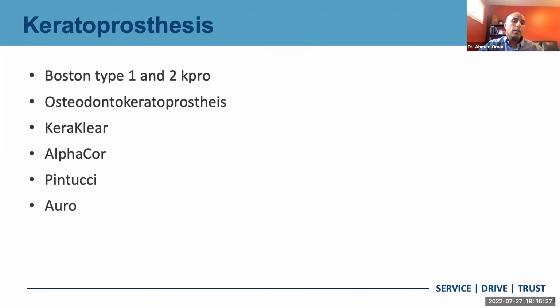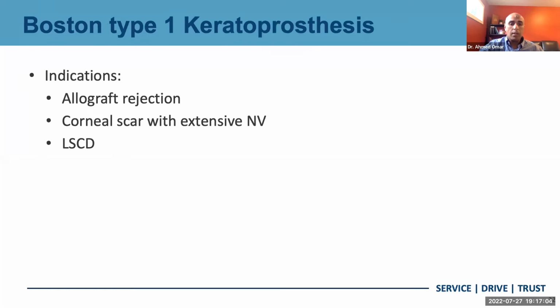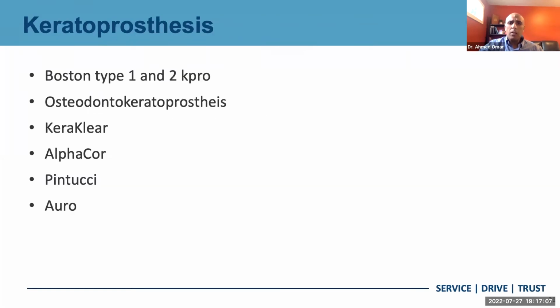So these are the different types of keratoprosthesis available. Of course, the most commonly used type is the Boston Type 1 K-Pro. Also the Boston Type 2 K-Pro, which is used for more complex patients. Then the osteodontal keratoprosthesis, which is a very complex surgery done in 2 stages for patients with severe limbal stem cell deficiency that's not fixable by other measures. Then there are other keratoprostheses mentioned in the literature that are not commonly used: Keraclear, AlphaCore, Pentucci, or the Oro.